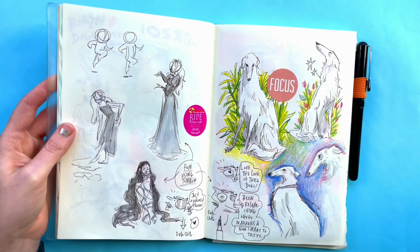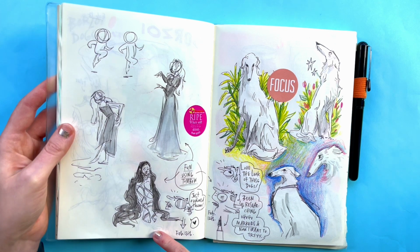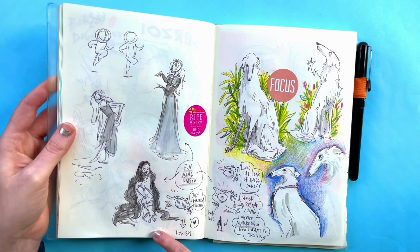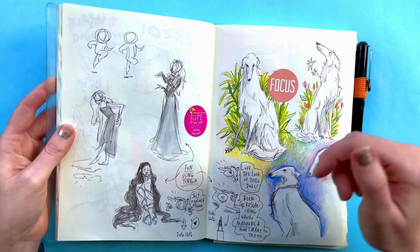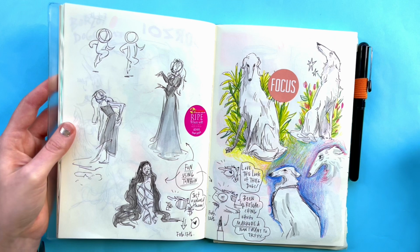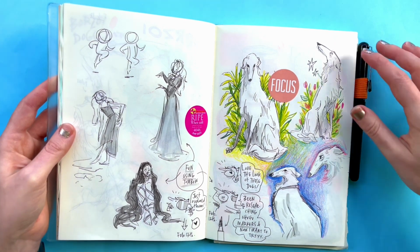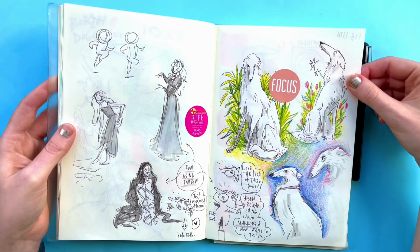These were Rapunzel sketches that I did during an art coaching one-on-one session, and I was just kind of practicing while they were talking. And some more dogs. These dogs are so cute. They're just the cutest dogs. Anyway, so I went on a little bit of a borzoi spree.